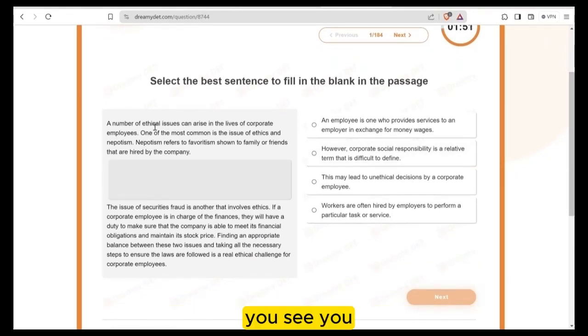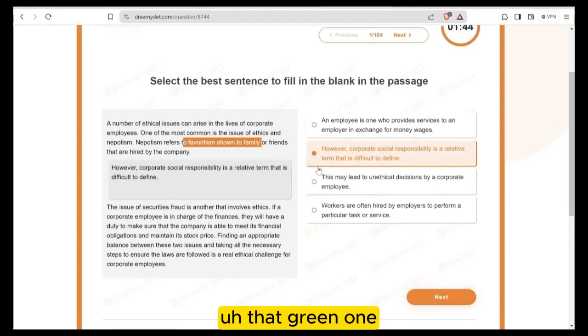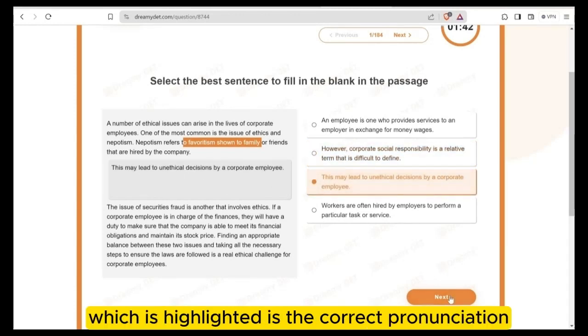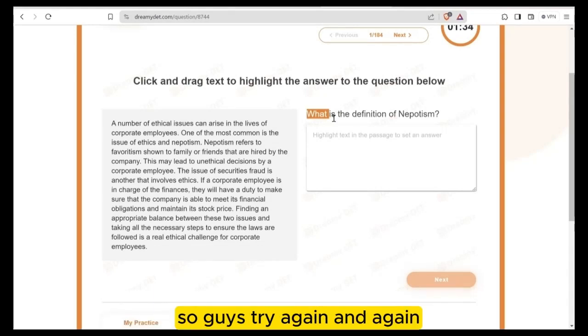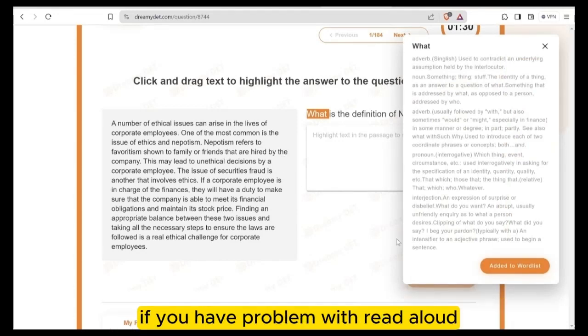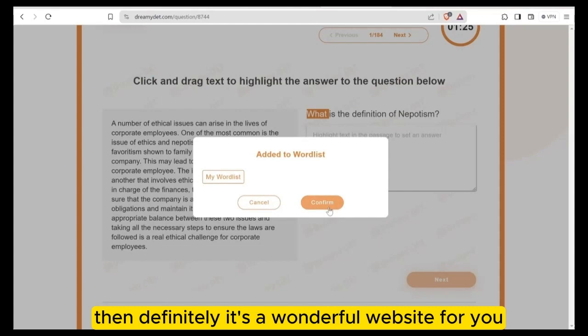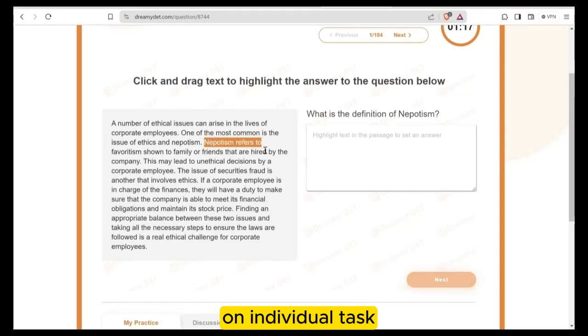You see, you got 100 points here, and you have beaten 70% of users. The green one, which is highlighted, is the correct pronunciation, and the rest you can see is average. So guys, try again and again. This website is really designed for new test takers. If you have a problem with read aloud, then it's definitely a wonderful website for you. I highly recommend it to students who are practicing every day on individual tasks.